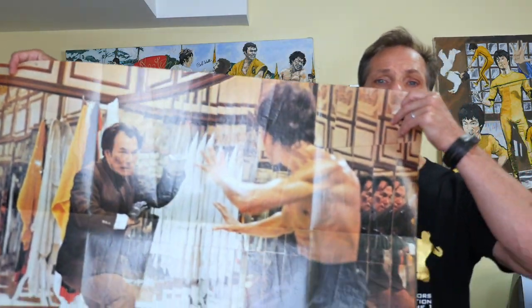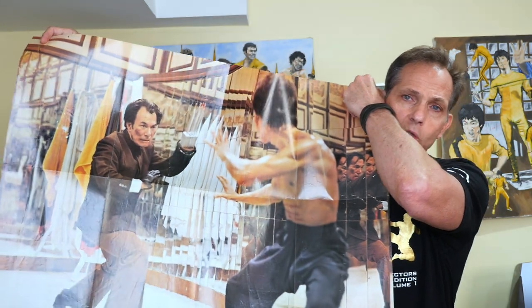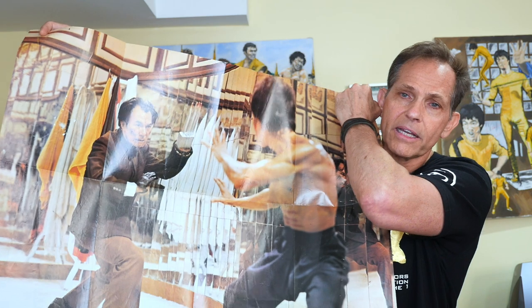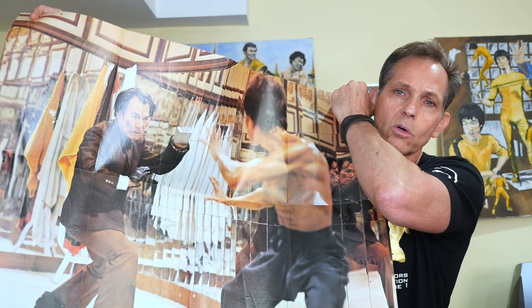And if you open this up, you got the beautiful poster of Bruce Lee and Han squaring off from Enter the Dragon, as you can see here in the iconic mirror room.